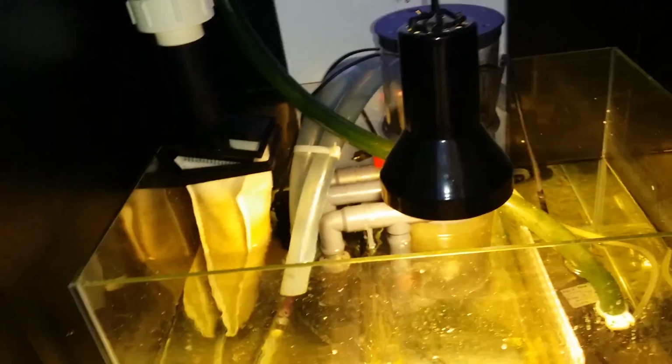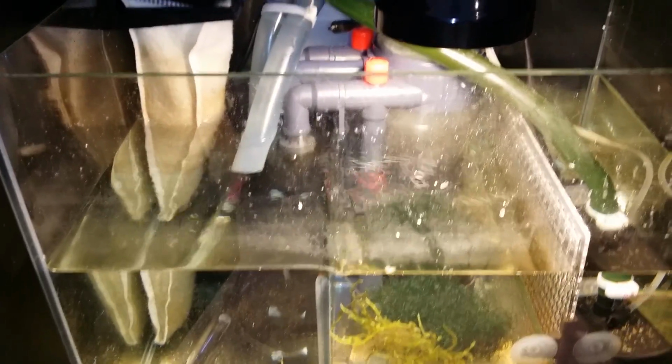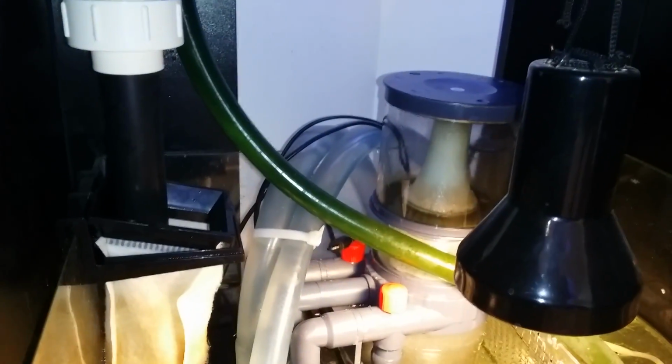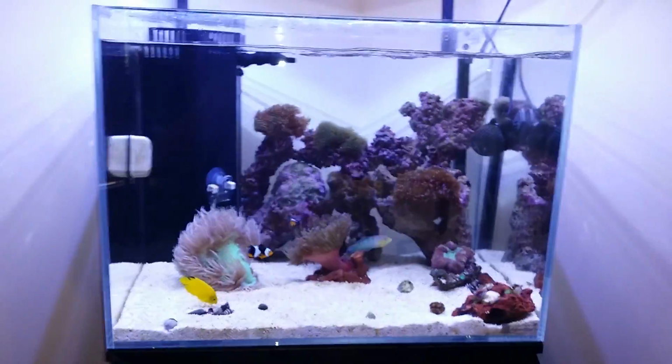I have obviously just the filter sock and stuff like that, and I've started a Refugium. For you guys that don't know what a Refugium is, it just takes out waste from the tank that you can't physically take out without doing a water change or something like that, which is annoying, but it has to be done. I've just got it under fluorescent lights with my protein skimmer in there, and it seems to be doing extremely well.